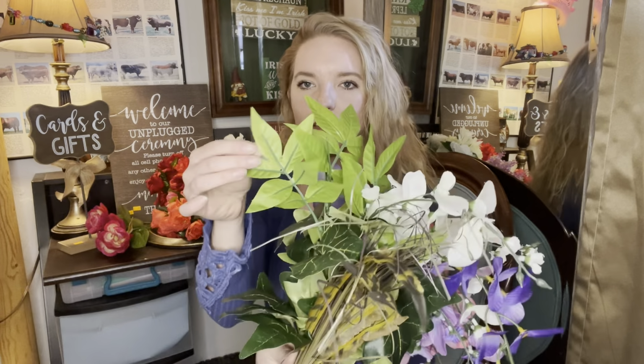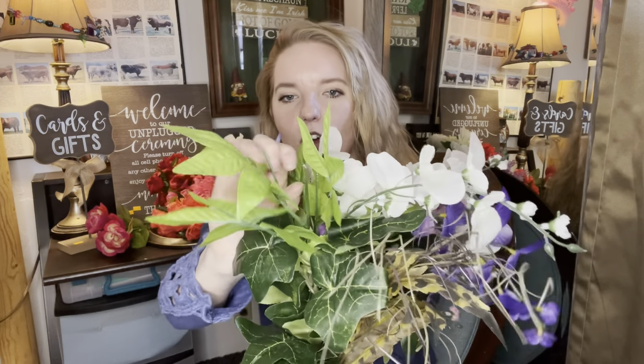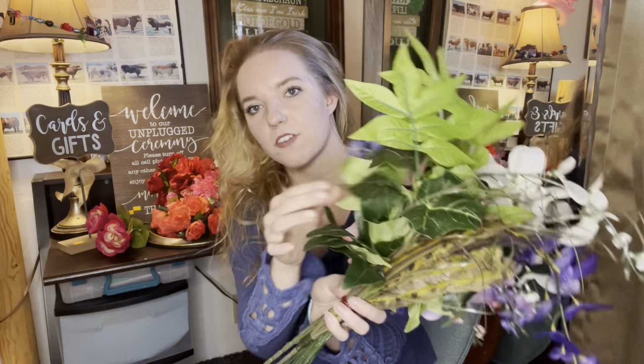But they also had these long greenery picks, which are very random. I've never seen these before. And you can tell that these were obviously attached to something else in the past. So I'm just gonna cut the long pieces off and use them as staking for other floral that I take apart. And then they had some ivy. I love ivy. Ivy's my primary greenery.